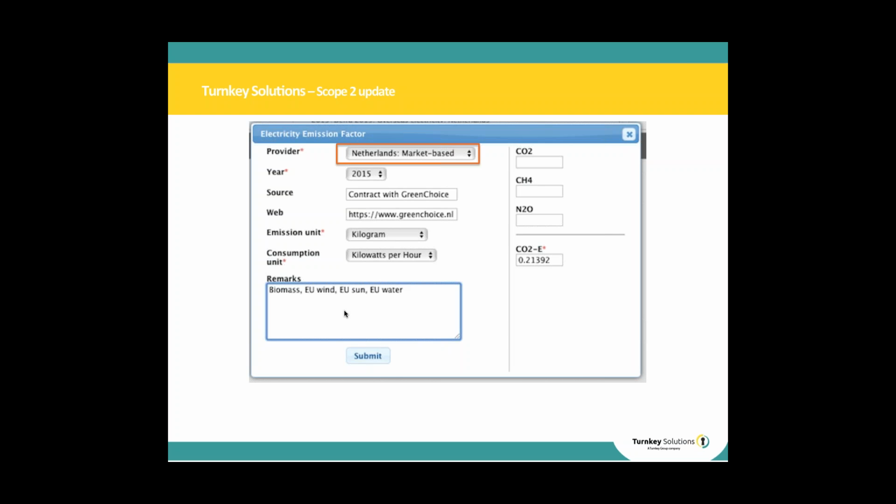So here you can add the information of where the data comes from. You can, for example, add the web link or a remark or a file to show where you have this information from, where the green choice emission factor is from. So you really have a record of your information, which, as Joe said, is of course required if you want to do proper market-based reporting.